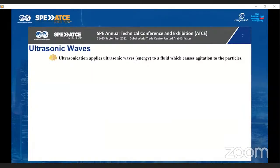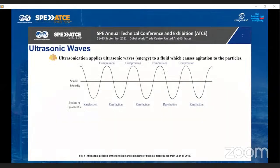The theory behind this is a process called ultrasonication, which applies ultrasonic waves to a fluid that causes agitation to the particles. During ultrasonication, there are two regions at which waves form, which are compression and refraction, and this can be seen in the figure. In the compression region, the bubble particles are compressed and are at the closest distance between them, whereas in the refraction region, the bubble particles are at the furthest distance between them.